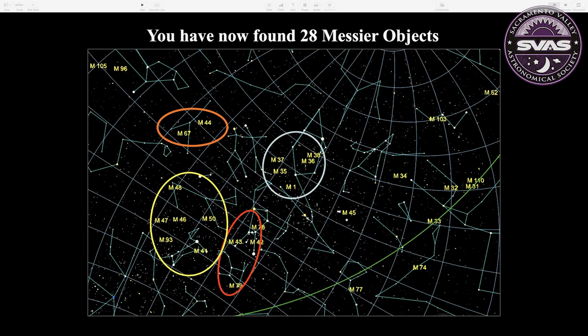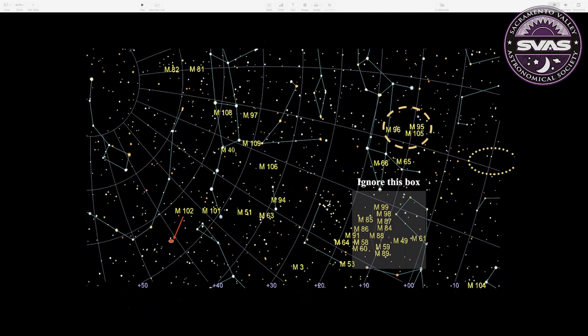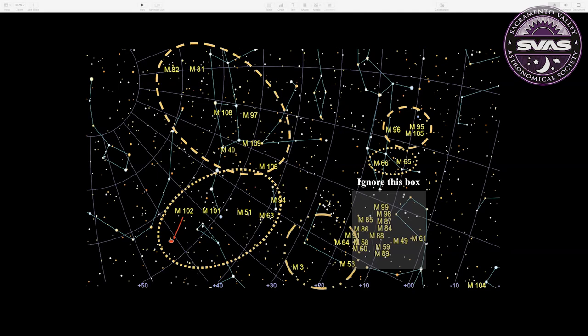We are going to ignore the Virgo group for a while. It hasn't fully risen very high, and besides, there are other objects we're going to see first. We're going to continue. We were at M44 and M67. Just continue on over to M95, M96, and M105. Near M105, there's another fainter galaxy, M33, M84, but M105 is the brighter of the two. And then M65 and M66 in Leo.